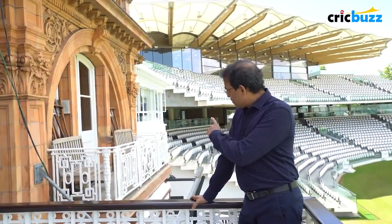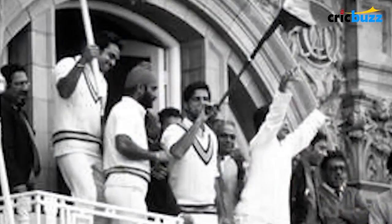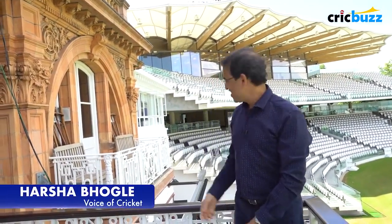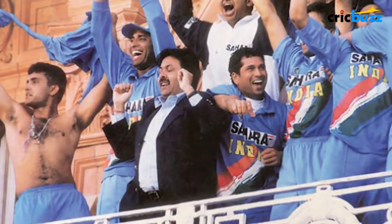For my generation, that balcony means that the last wicket has just fallen out there. India won the World Cup and everyone's up there screaming at what was considered impossible. For another generation, right on the edge over there is Sourav Ganguly, no shirt on, waving it around because India have won the NatWest. One picture defining one generation, one picture defining another.